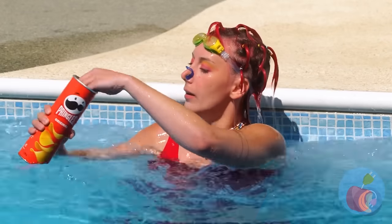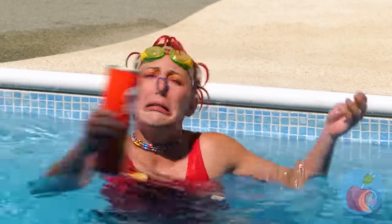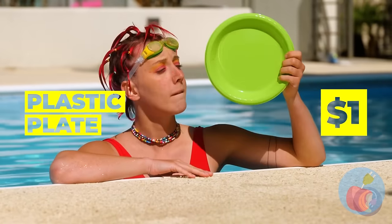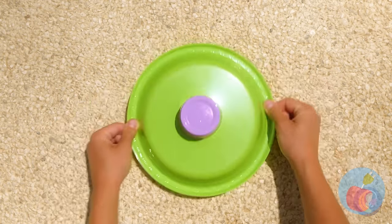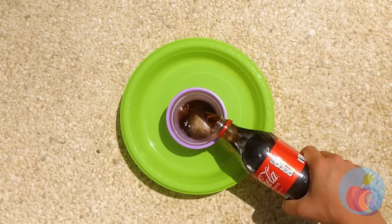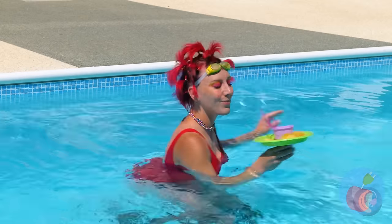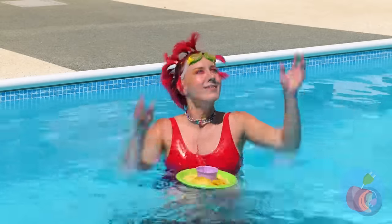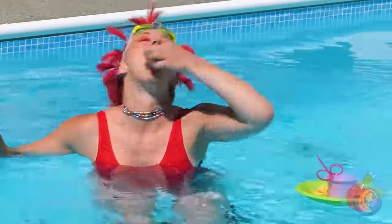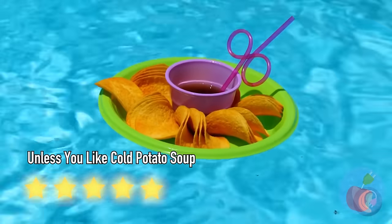Always nice to have a snack at the pool. Ew. Shame it doesn't work as well in the pool. Maybe some plastic can help. Anything with a cup holder is already a good idea. And now you've got a little snack buddy to float alongside you. Probably should keep an eye on it though. H2O amazing stuff. Catch you next time.